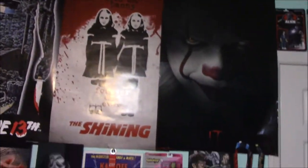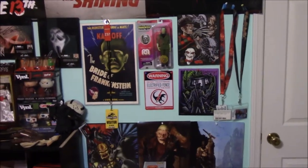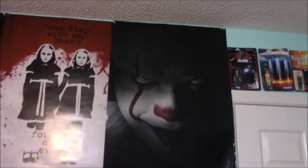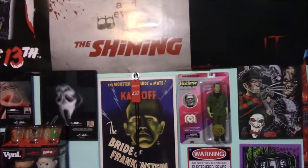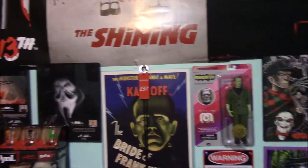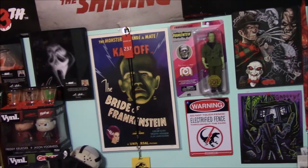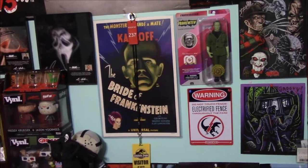So first off is this first portion of the wall. Usually, I think you can see most of this in the videos I do, but we'll just show some of the posters, The Shining, the newest It movie. Then down here, I'm not going to go in detail and show every single thing. I just figured I'd talk about some of this stuff since this is a horror-oriented channel and this is my collection I have at the moment in this room of horror things.